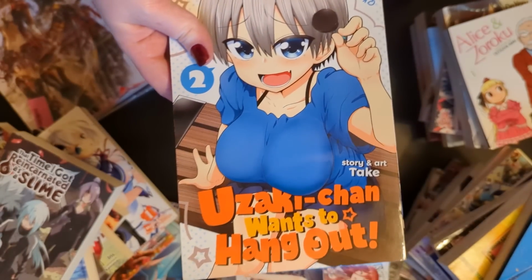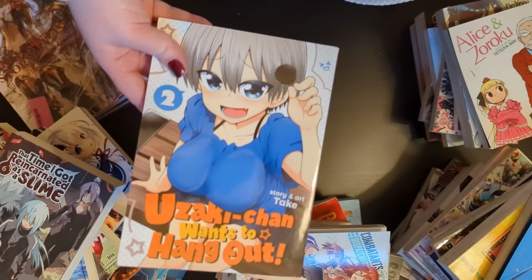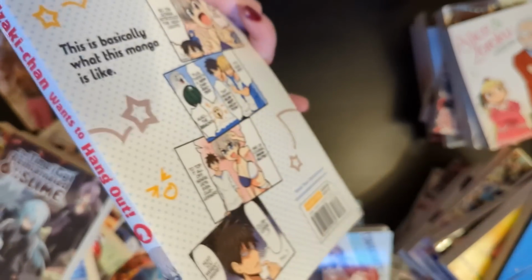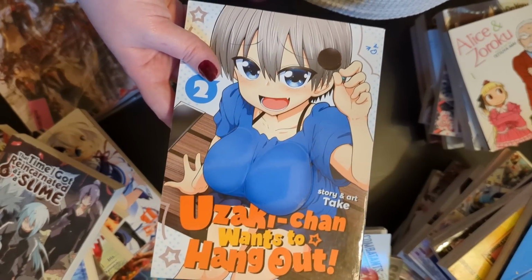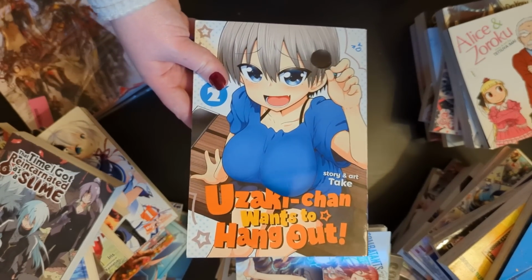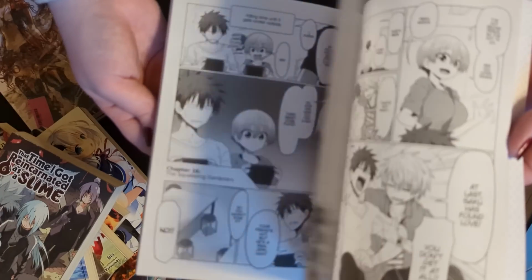So we've got Uzuki-chan Wants to Hang Out 2. Again, I thought I'd removed this from my basket. I do want to read the series, but I wanted to start with volume 2. I'm not sure if I'm that keen to read the series, but I have done, so apparently I am that keen. I just need to find volume 1. It's meant to be a light-hearted slice of life. Don't know much more about it. Looks like it would be quite a quick read, actually.